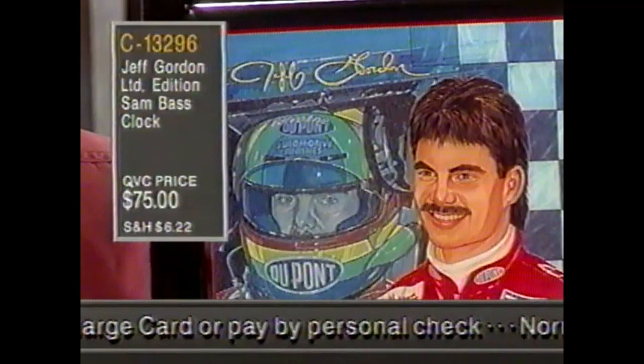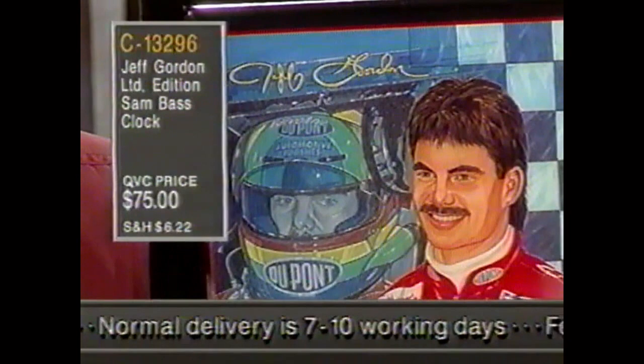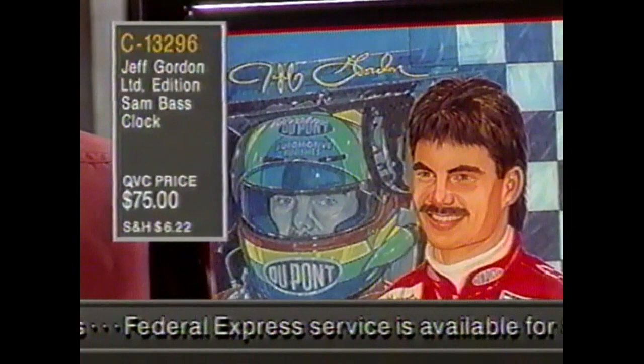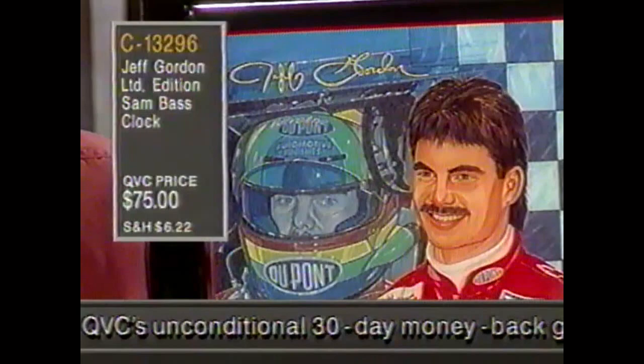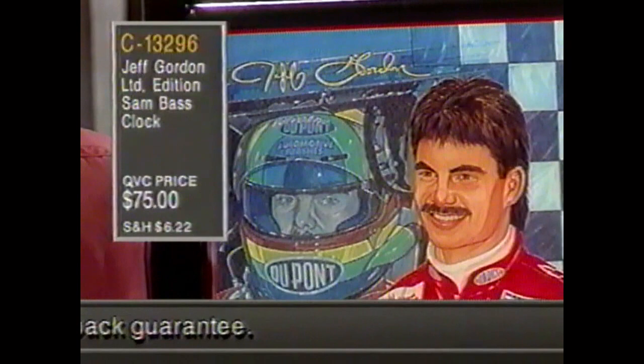Well, I tell you, Sam does so many things. If anybody's been to Charlotte and been to the Sandwich Construction Company, they see a lot of Sam's work. He just does some phenomenal stuff. Like you said, doing this and designing the way the car looks, Sam had a lot to do with it. They've really done well, and this clock is just going great. I've seen a couple of them out, and I wish I had one in my house. So we've got to work that one out.